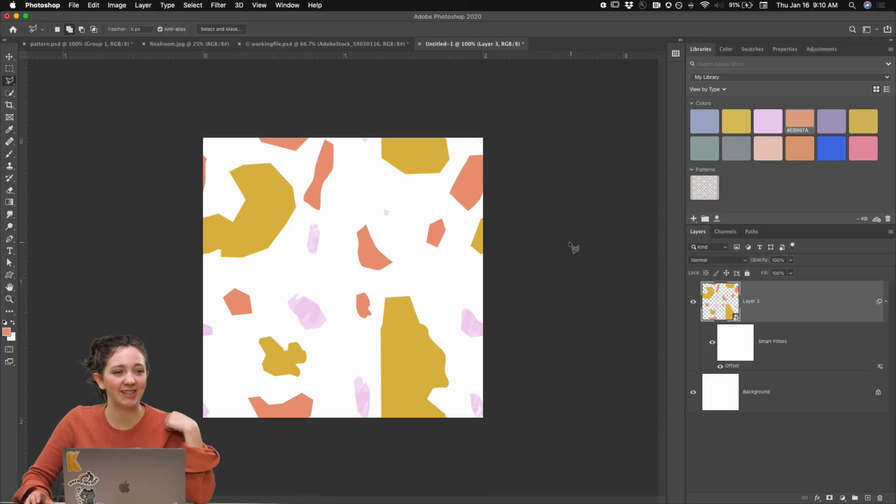Very cool. Mubashir says Kathleen salamander orange. Ooh, I like salamanders. That's fun.